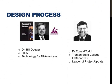Ron Todd's Project Update, for example, was NSF funded. It ran across 6 states and its objective was to deliver STEM subjects through the design technology process. Now, as a design engineer, I can tell you I was completely zealous about this until I had a very salutary experience, and I went into Montgomery County in Maryland, and I tried to persuade the science coordinators there that this was a good idea, and they made it very clear to me that they wanted their students thinking like scientists and not designers.